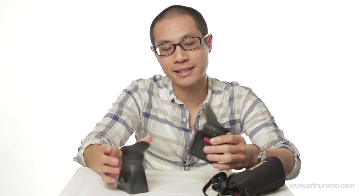There have been times when I've accidentally bumped into it while it was connected to my camera, but it stays on quite a bit more versus the LCDVF, which comes off at the slightest bump, it seems like.